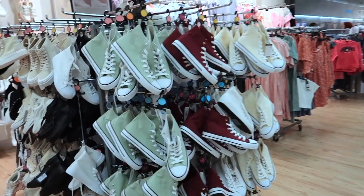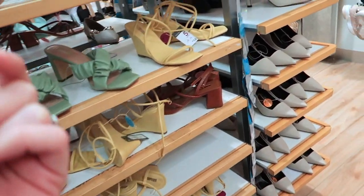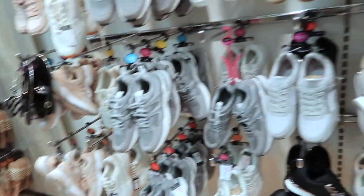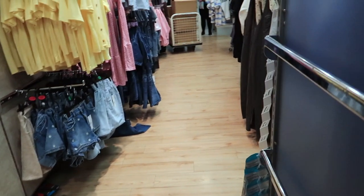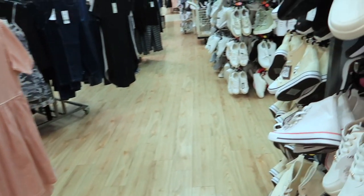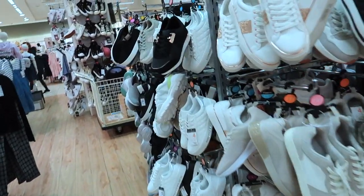Converse dupes. Oh no, that's downstairs, ground floor. All bags and shoes are downstairs on the ground floor. I think they're in the kitchen room, that sort of area. That's it for the shoes.